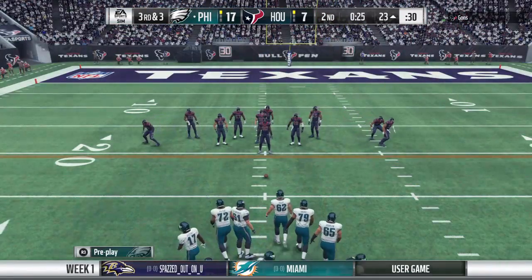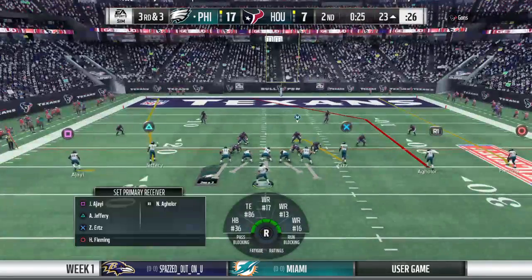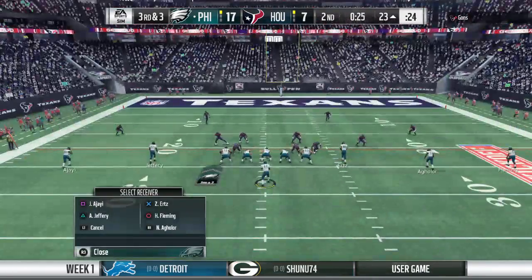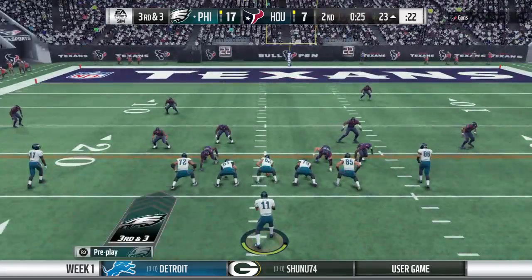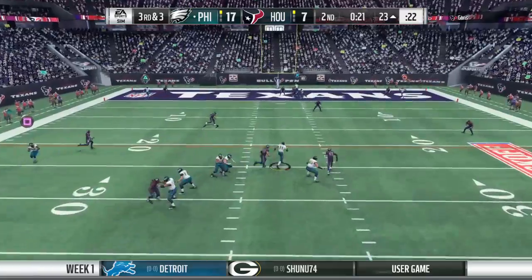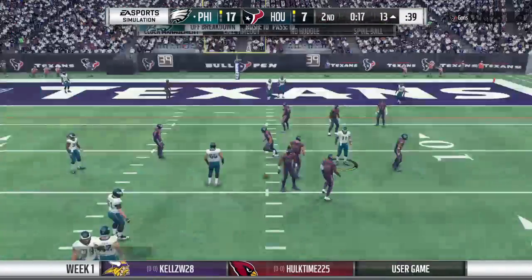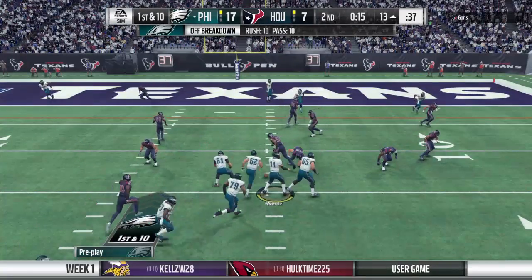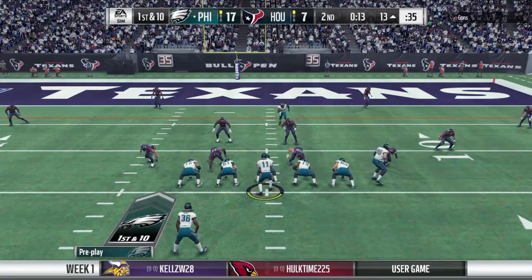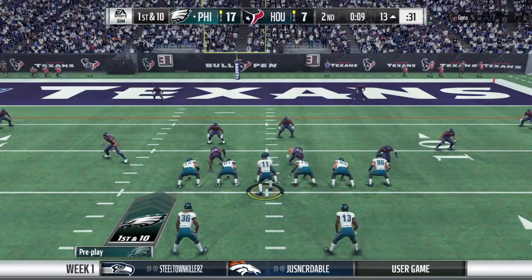And the Texans have an extra defender in the secondary now on 3rd down. Working from the gun, Wentz. And avoids the contact by sliding. Wentz can pull it down when he needs to, and the 6'5" quarterback picks up the first down. So the youngster able to use the legs to pick up the first.